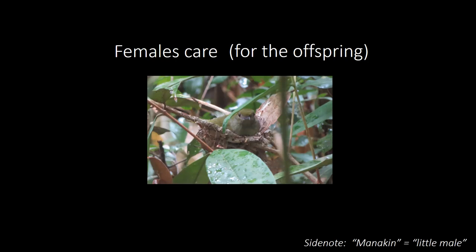Across manakins, the females are, kind of without exception, small and green and about the size and exact color of leaves. Along with the anecdote that the word manakin comes from "little male," early explorers who were identifying manakins actually had a hard time realizing that the females were even the same species as the males they were collecting. They're just so different.